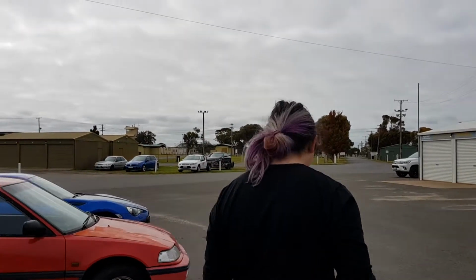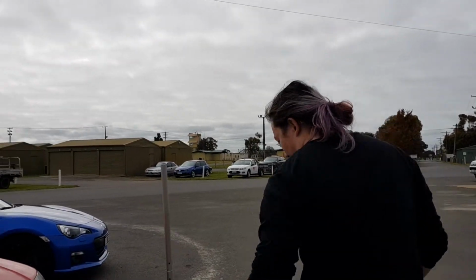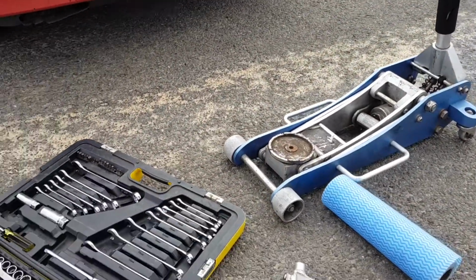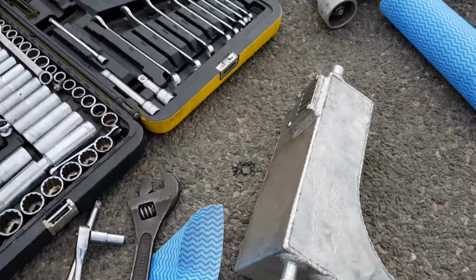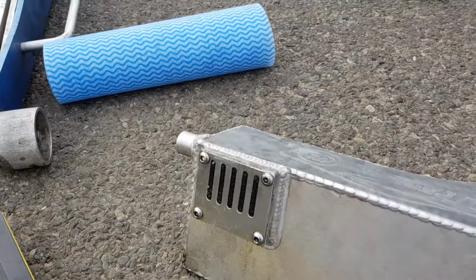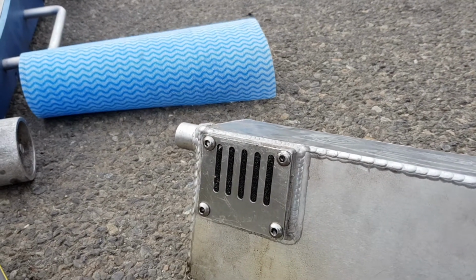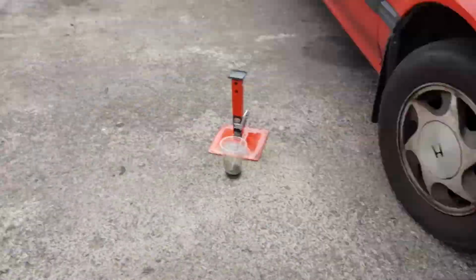So, Cam, we pulled your catch can out. Pretty good. Nice fabricated one. What model? It's an AT Performance. That one was leaking everywhere, all over the back of the car. It was coming out through the breather and just pissing oil everywhere.